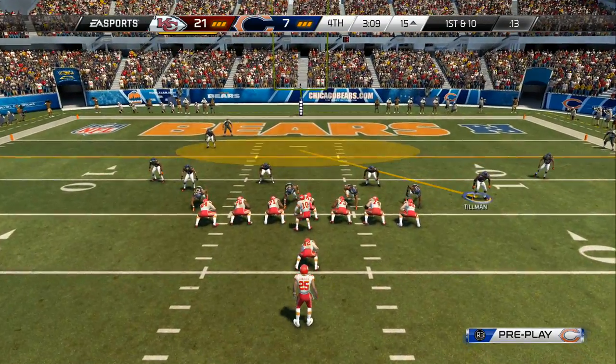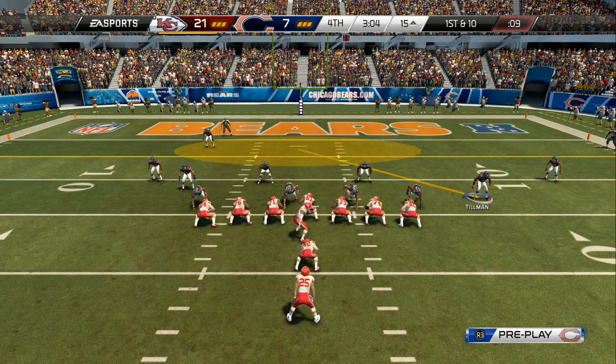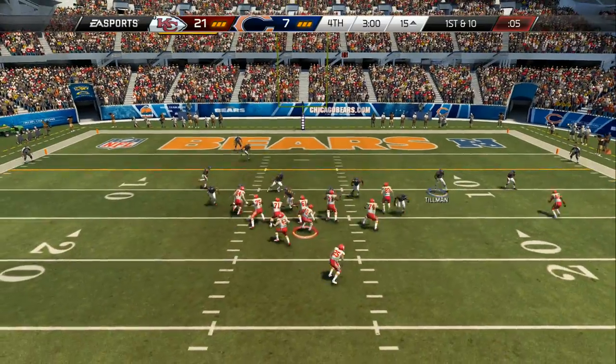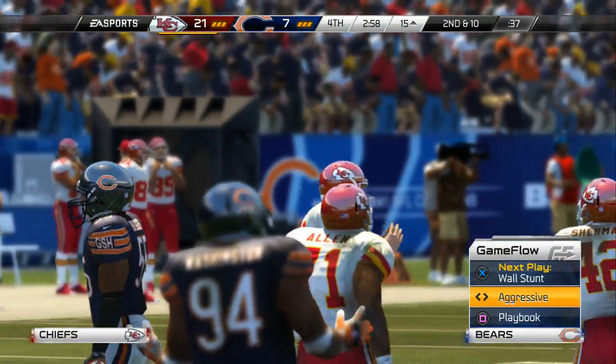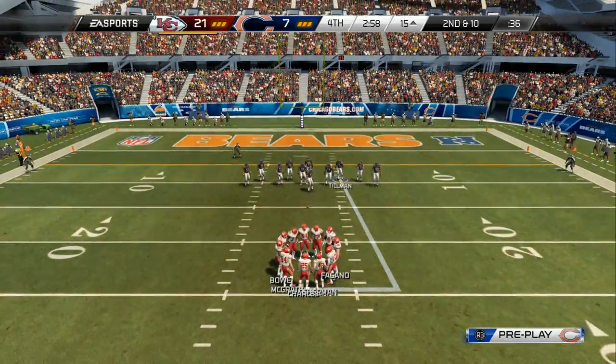Play after play after play here on this drive. Halfway through the fourth, and it's knocked down. Good job by the linebacker, just watching the quarterback, reading his eyes. He made the move at the right time, and he knocked the pass down.